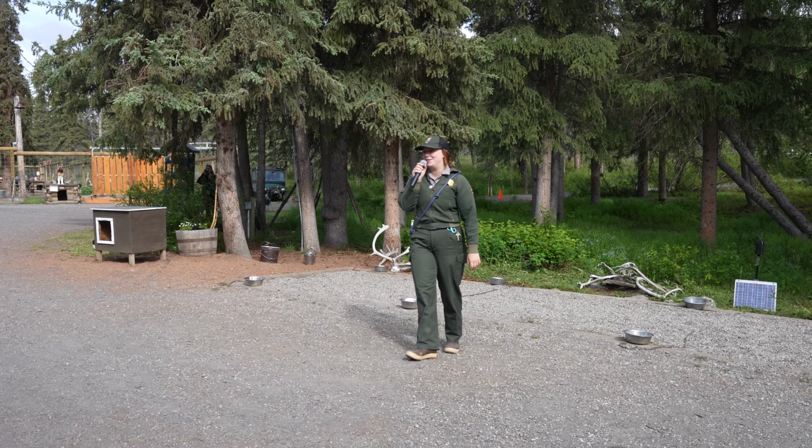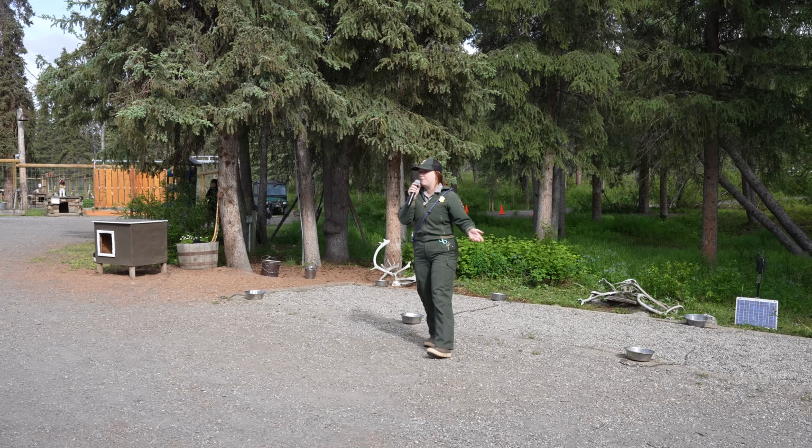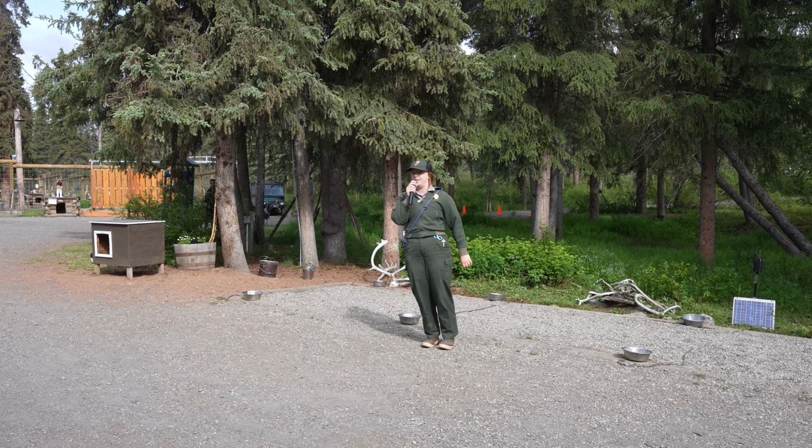Who wants to see these dogs run and then we can chat some more about them? Awesome. They only run if the crowd here gives the biggest howl that they possibly can.